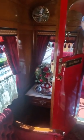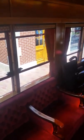Yeah, go ahead. You can ride this car early in the morning if you come up after the park opens, right when it opens. Okay.